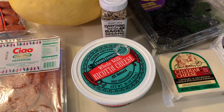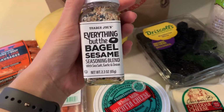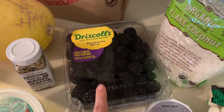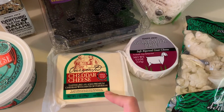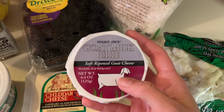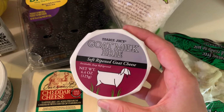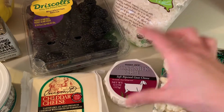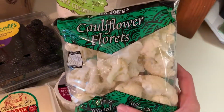So I got ricotta cheese and stocking up on everything but the bagel sesame seasoning blend again, and also my favorite, blackberries. Then I got some cheese. This is the unexpected cheddar cheese, and also a goat milk brie cheese. This one is really good. Even if you're not a fan of goat cheese, this one is really good. Like, my mom doesn't really care for goat cheese that much, but she really liked this one, so it's more mild. And also I got some cauliflower.